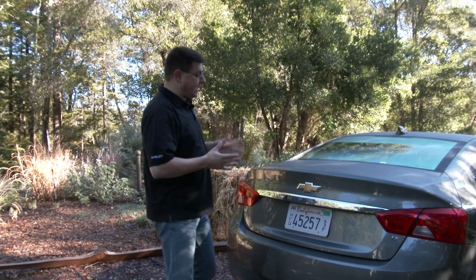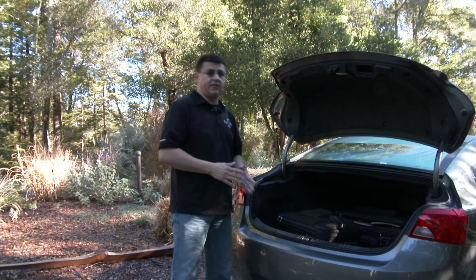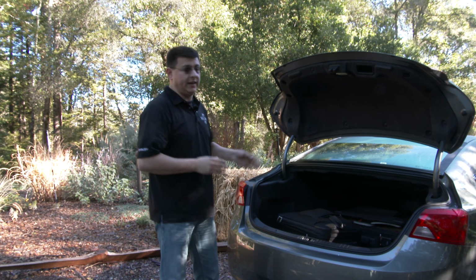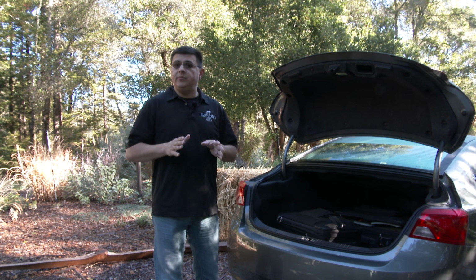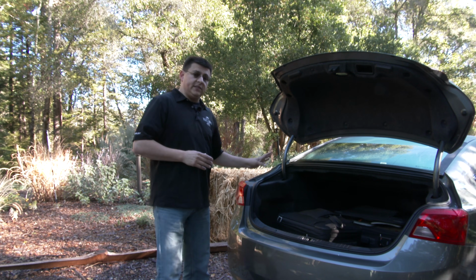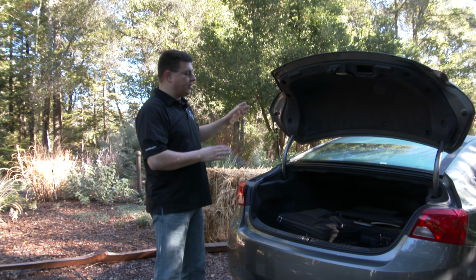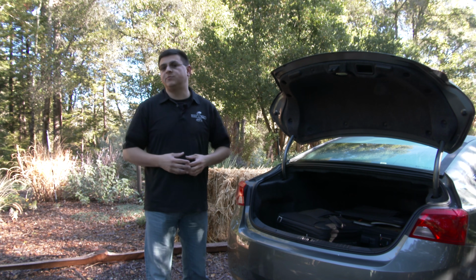One of the big reasons to get a full-size sedan would be the trunk, and we do have one of the largest trunks available in the US. This is just under 19 cubic feet. This is notably larger than the Chrysler 300 or the Dodge Charger. The trunks in the Chrysler vehicles are actually about the same size as your average mid-size sedan, so even though the car itself is larger, we don't really get that much more trunk space.